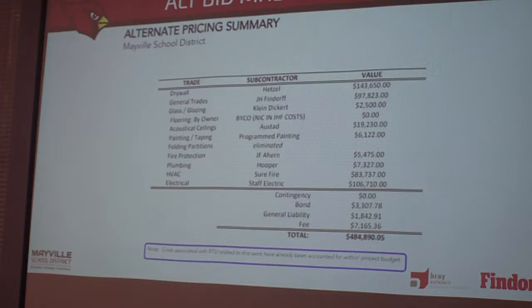So this is the overall cost associated with the project. $143,000 for drywall. This did go out to bid, so it just didn't automatically get assigned to somebody. These were the contractors that bid on the alt bid at the time that it went out. It did get tweaked. It did actually get dropped down in scope. At one point in time, I think I saw this number around $650,000, so we kept trying to pare it down and pare it down.